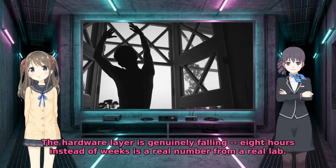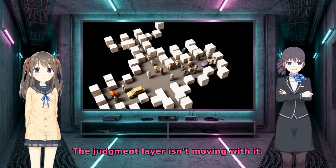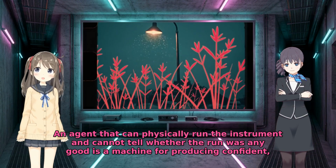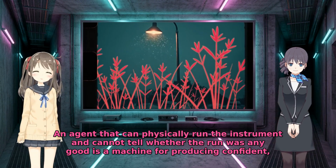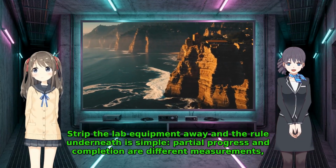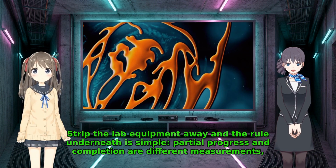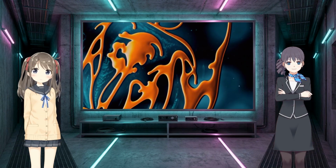The hardware layer is genuinely falling. 8 hours instead of weeks is a real number from a real lab. The judgment layer isn't moving with it. An agent that can physically run the instrument and cannot tell whether the run was any good is a machine for producing confident, unfinished science at scale. Strip the lab equipment away and the rule underneath is simple. Partial progress and completion are different measurements, and the agent's own claim of completion is not a measurement at all.